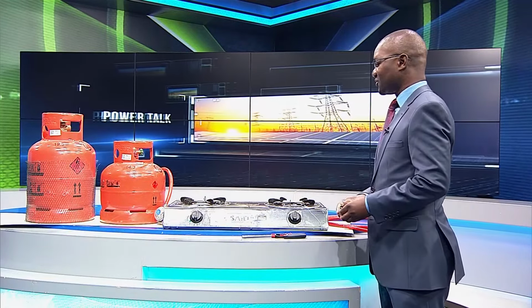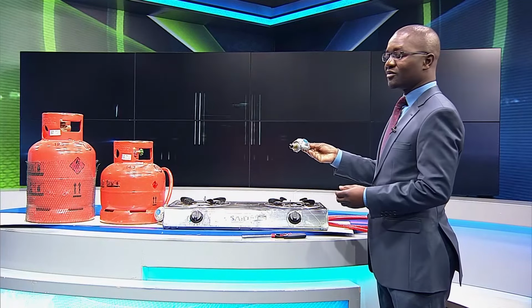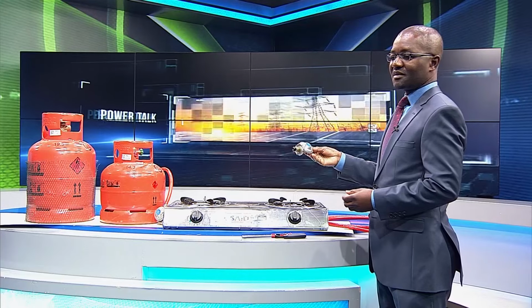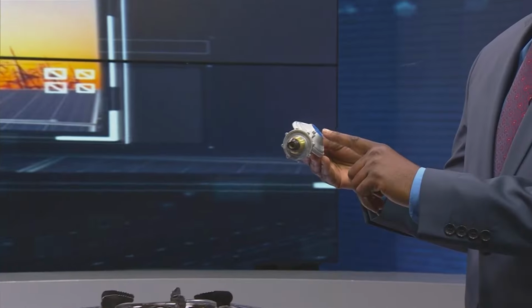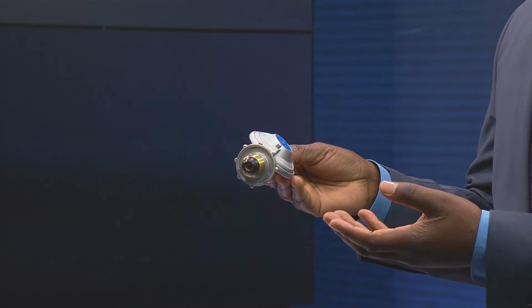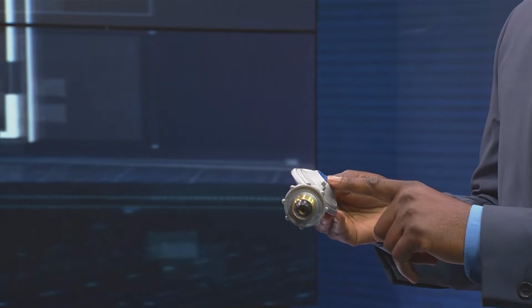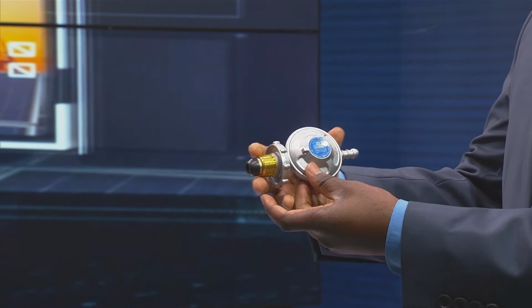Right, now I'll do the demonstration, how to start a gas stove and how to turn it off. For starters, I want first of all to explain the gadgets that we normally use to connect the gas stove. What you are seeing here, this is what we call the bullnose regulator. This bullnose regulator is normally used on cylinders above 6 kg. Normally it's a 9 kg going upwards. That's why we use it.